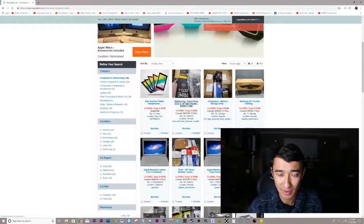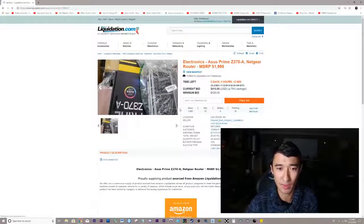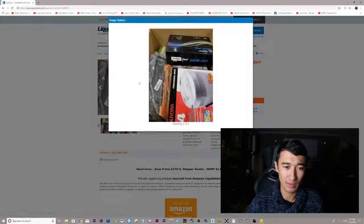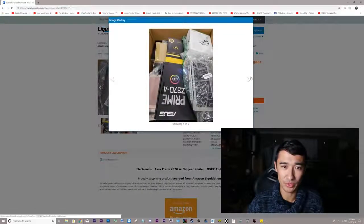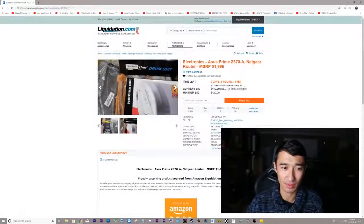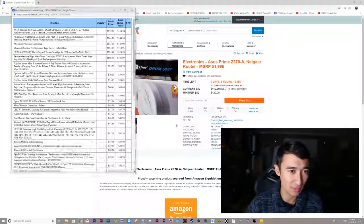So here we have a motherboard. I can see the Z370. This is actually the same motherboard I'm using in my computer right now. Electronics, Asus Prime Z370A. All right, right off the bat, these pictures are zoomed in and you can't see everything in there. I can tell here, view manifest. Okay, cool. So they actually tell you everything that's gonna come in this bundle.